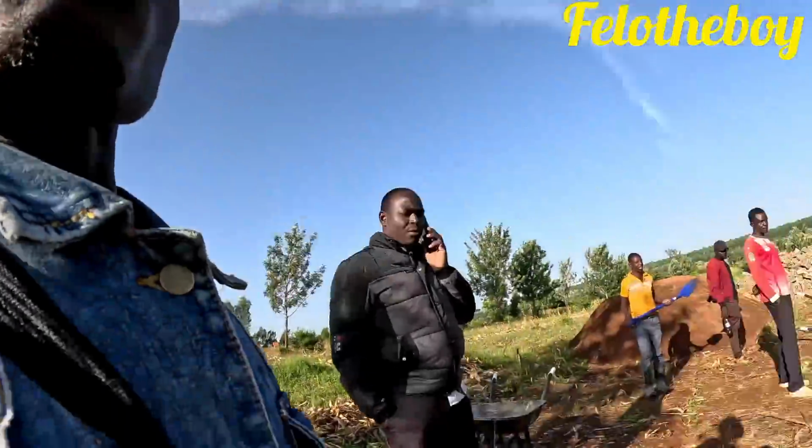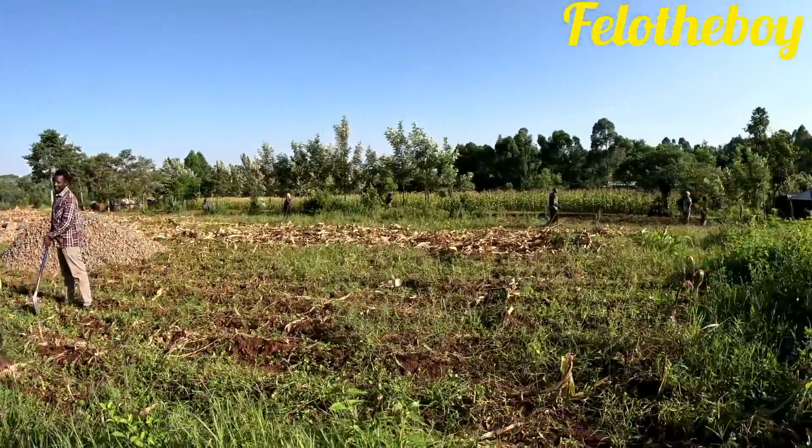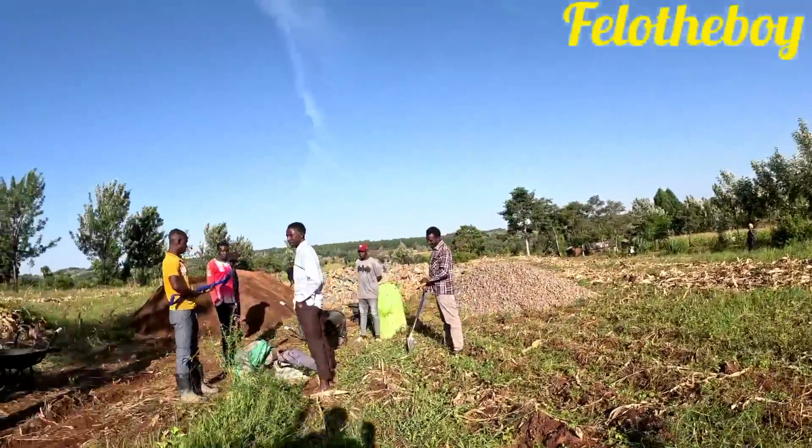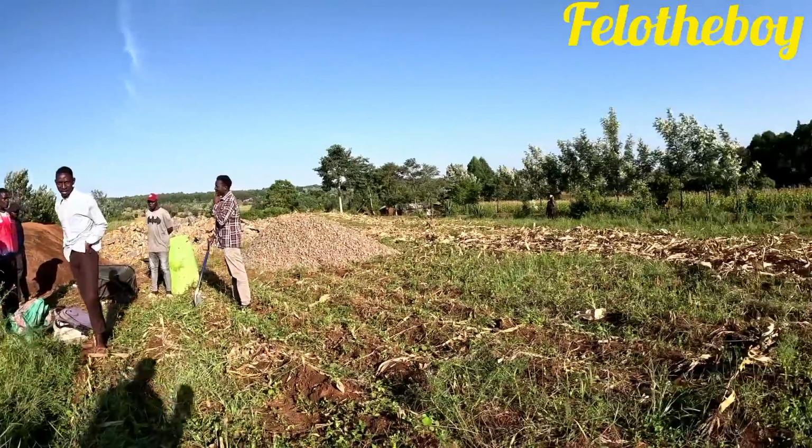Yeah, so we are here. We have ladies who are fetching water. We paid 50 bucks.